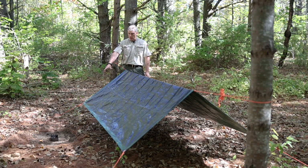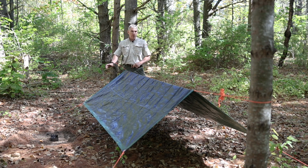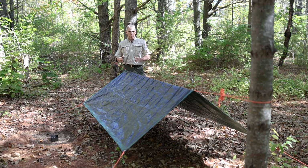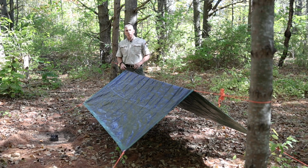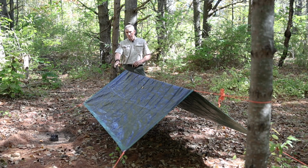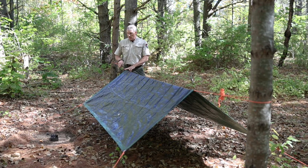So I've got a spot right here that I kind of cleared the debris away. Now, if you're going to build a fire, you do want to dig down to mineral soils so we don't create what's called a duff fire. I want to look overhead, make sure I don't have anything that's going to catch on fire. I also want to make sure I'm far enough away from my shelter that I'm not going to melt my tarp or my ridge lines or my corner ropes.